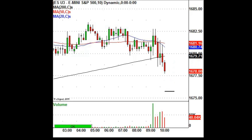Spiders are now coming down into that level. Still got a little bit more to go, but you can see the market's working its way down towards that area.